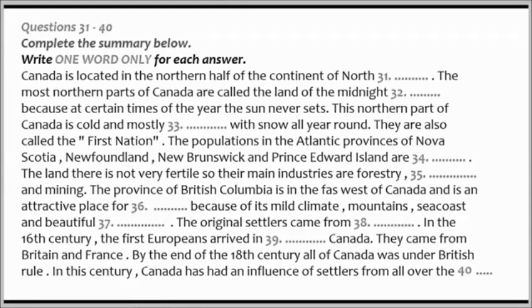Moving from east to west in southern Canada, we travel from the Atlantic provinces of Nova Scotia, Newfoundland, New Brunswick, and Prince Edward Island. These small provinces, with small populations, border on the Atlantic Ocean. The land in these provinces is not very fertile, so fishing, forestry and mining are the main industries, although in some small areas, agriculture is also important.